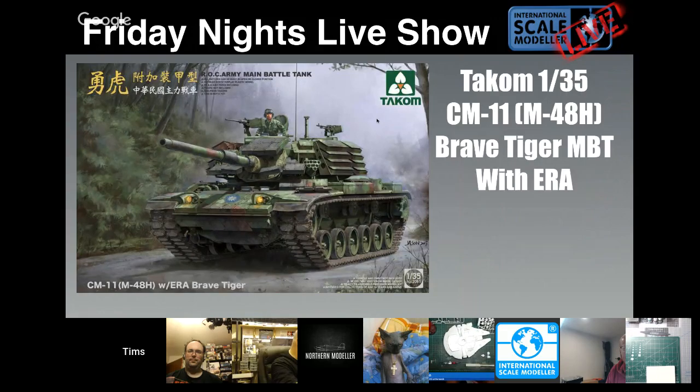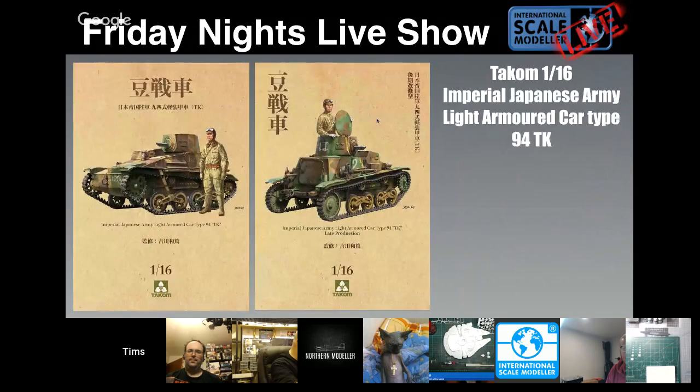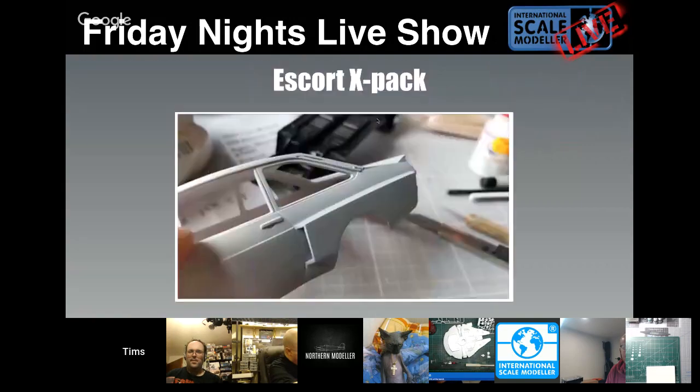Now, it does look quite cool from Tacom. They're going to do 2 of the very early Imperial Japanese Army light tanks. They are dinky, aren't they? They're awesome. In 1/16 scale, they're probably quite a nice little build. Probably won't be too cheap, but we'll wait to see what they come out like. I think the first one there, the Type 94, I quite like. It's nice looking. Anyway, good looking bits coming out.